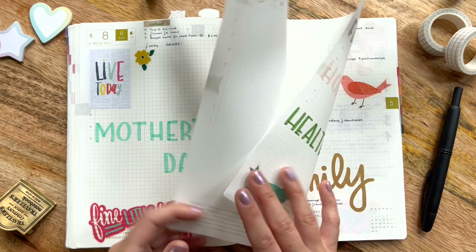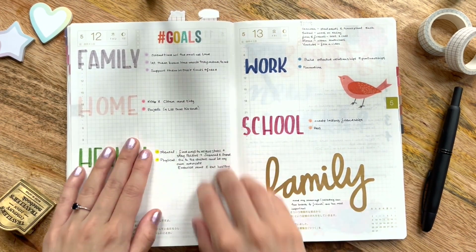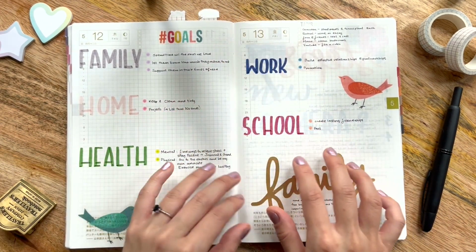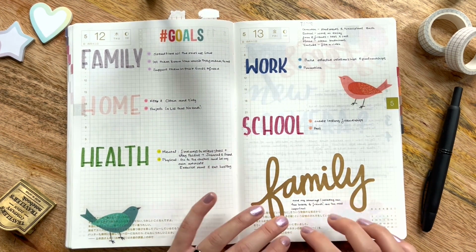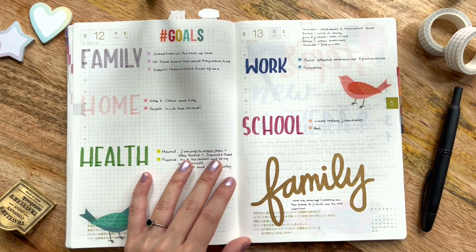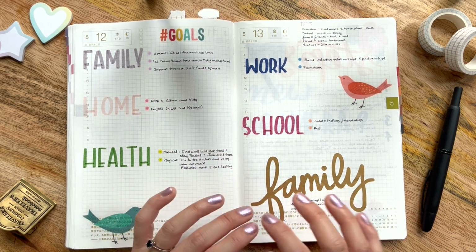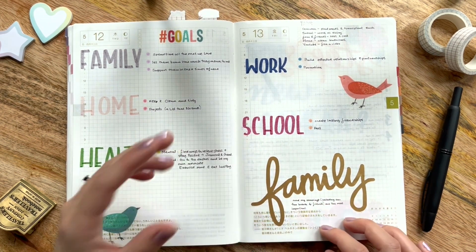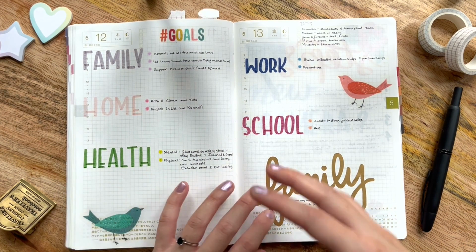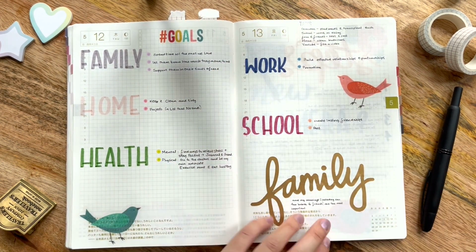And then finally, the last few spreads that I'm going to cover today are the last few days that I finished. So I actually set this up today. Today is actually the 13th. I wanted to take a moment as we approach the middle of the year to think more about, so this is so terrible, but in the beginning of 2022, I had intended to really set out some goals and I didn't. So I have the sticker here that says #goals.